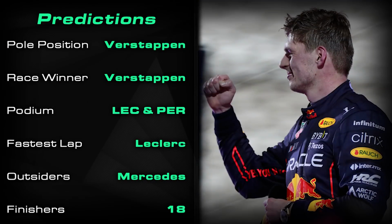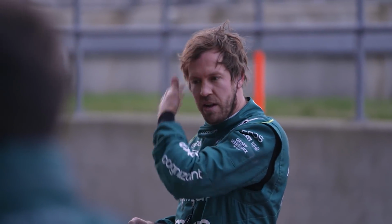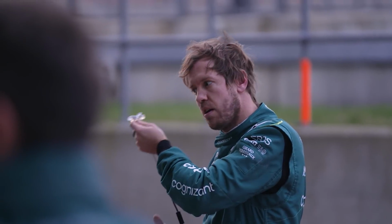That all feels a little bit safe, you know? But I'm not going to go wild and make some nonsense up like Latifi for the win just for the lols. I will, though, say double points finish for Haas, and we will have a total of 18 cars finishing on Sunday. And if you would like an outsider for what you could call a shock points finish, let's say Vettel drags the Aston into the top 10 with some help from a little bit of drama ahead.